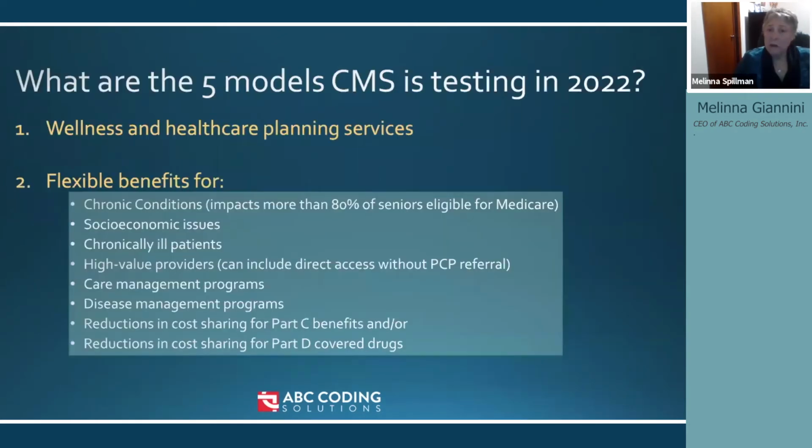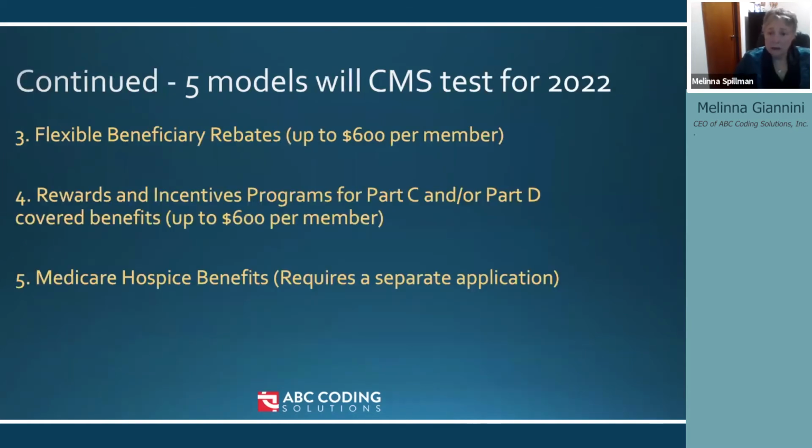So what are the 5 models CMS is testing in 2022? Everyone that applies must have a wellness and healthcare planning services portion of their application. And so they have to include number 1 in their model design. And the flexible benefits are for the list below. I won't read them off to you, but just take a moment, please, and go over those, because those are the areas, pretty broad, where CMS is looking for new models of healthcare. Next slide, please, Kelly.